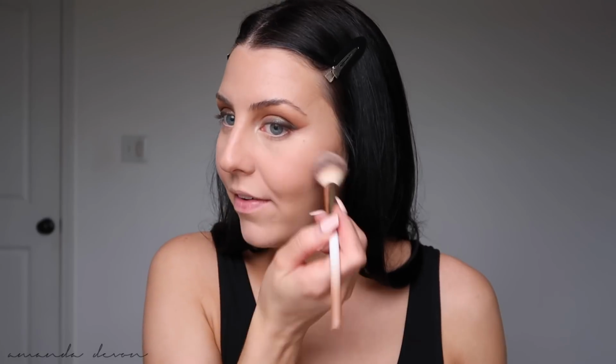Get around the chin, forehead. This powder is so finely milled that even if you were the driest person in the world and you like the look of set makeup, but you can't because you're just so dry, this would be perfect for you because it does not even give the slightest look of powder on the skin.